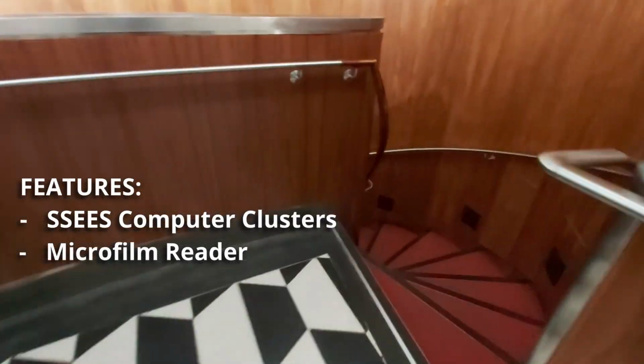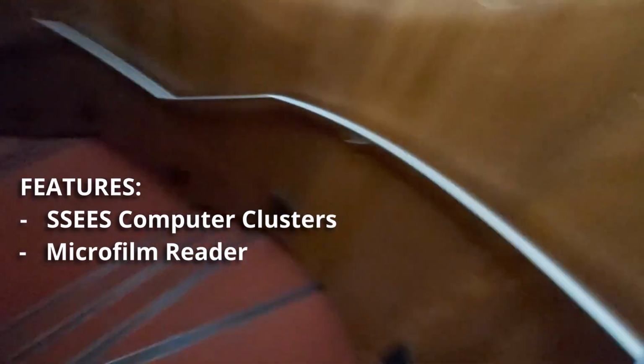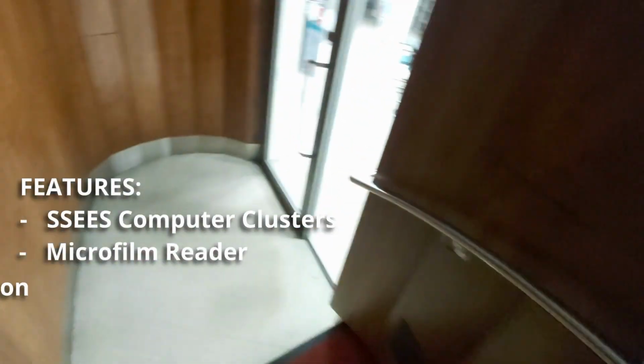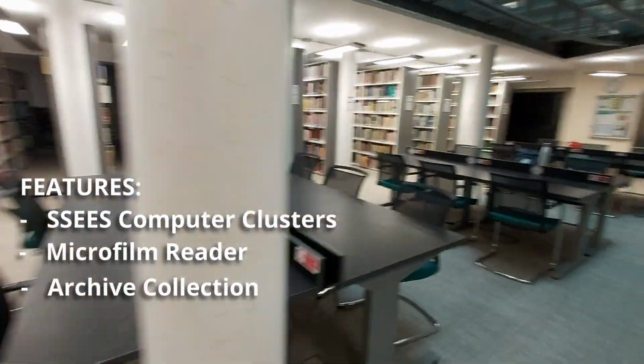Other features of the library include 2 medium-sized computer clusters exclusively for UCL SSEES students, a microfilm reader for reading the library's many microform materials, including issues of many Eastern European newspapers, and an extensive archive collection of memoirs, newspaper cuttings, and photographs in the basement.